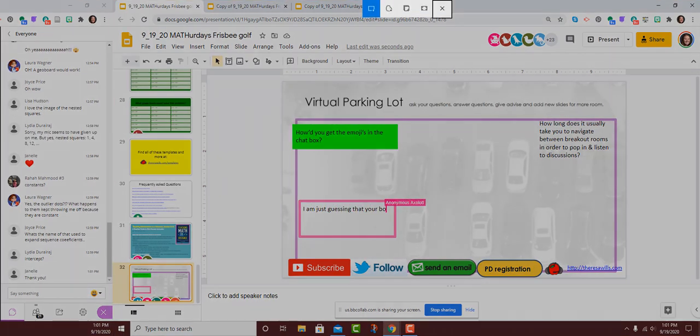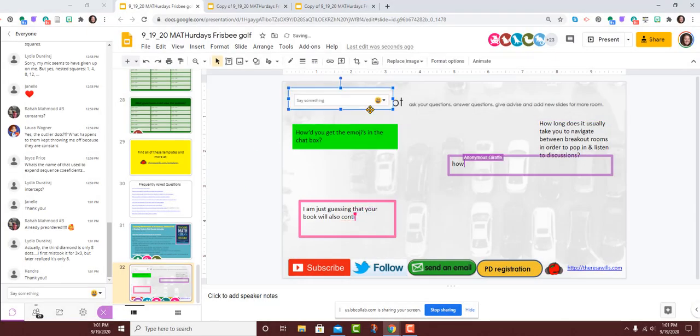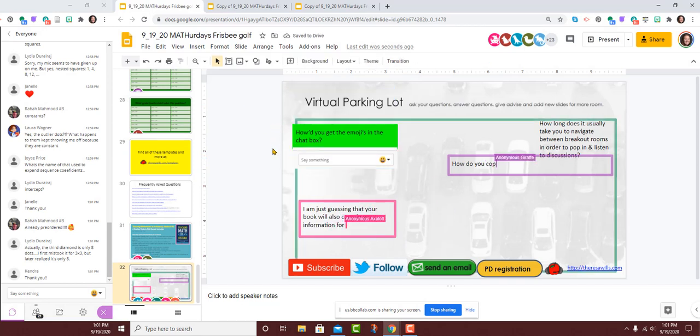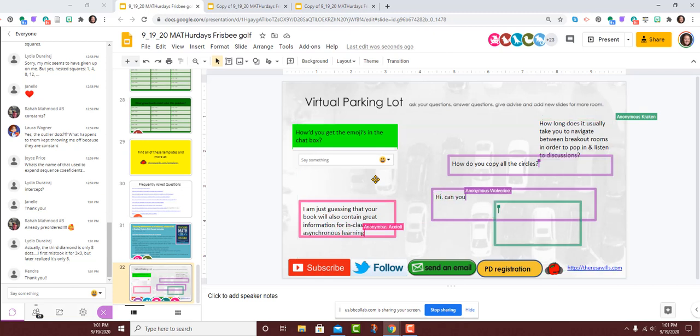Somebody asked, how do we get emojis in the chat box? The chat box in Collaborate is where we were doing it. That's where people are writing their text, and there is a little emoji character next to it. I frequently have my students use the emojis because they already want to use them, so I'm leveraging their excitement over emojis and giving them a purpose within the routine.